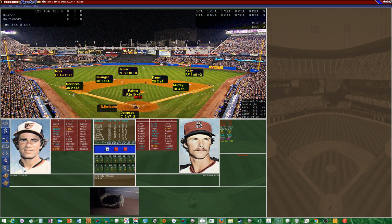But as you can see by his card here, very tough against righties. Not a 7 roll to be had on any of his cards, and only one 6 roll, and that's only a little bit over half.